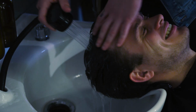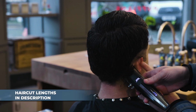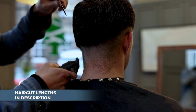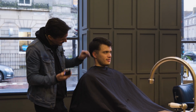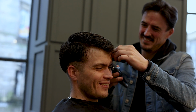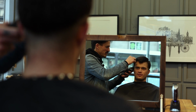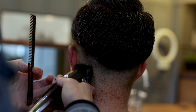After washing Matt's hair, Craig starts on the clipper work with a 1 back and sides. Now, a 1 is a great length to keep it short, but without going too severe. It will also allow for a contrast to the top. Now, if you've got thick, coarse hair, tapering it shorter like this will help to remove the heavy dark patches that coarse hair can cause.